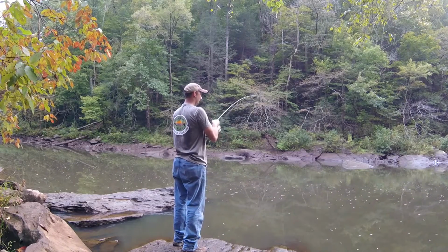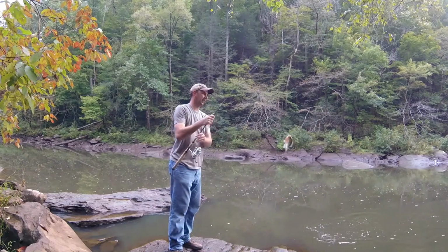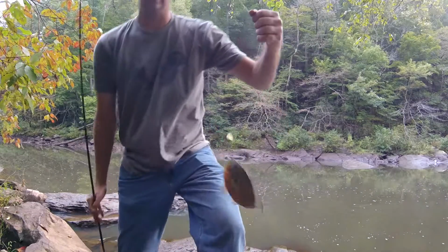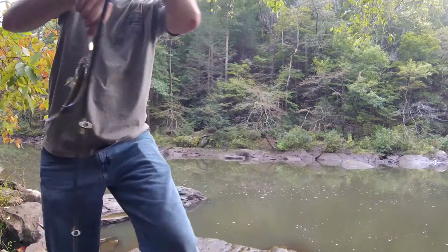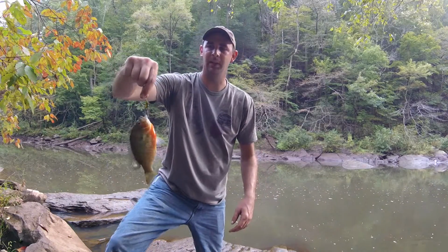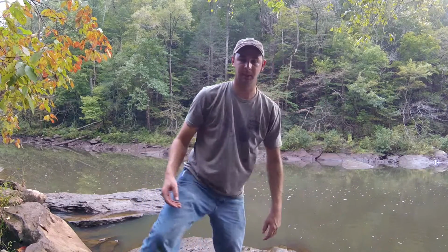Not a bad fish. Oh wow, I thought I had a big fish. Now I just got a big old redbreast. This is my second cast. I switched to the rooster tail because I kept getting stuff hitting at my lure. It may have been these fish. And he's back in the water.